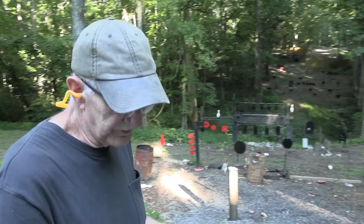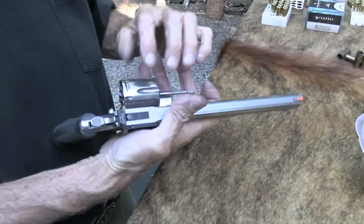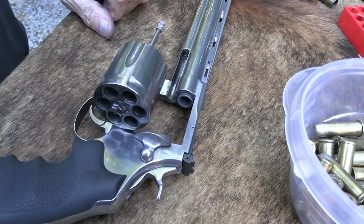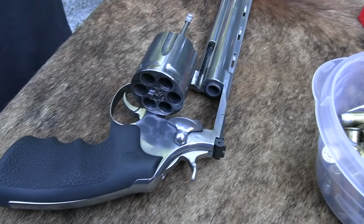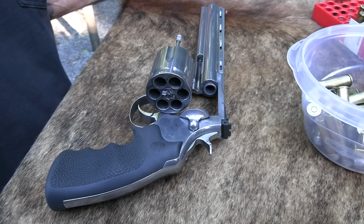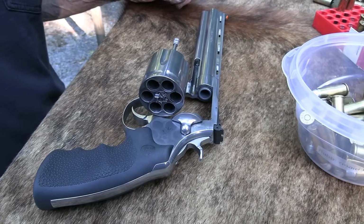I really do like this gun. You know, it's nice to be able to lavish praise on a firearm and know that we don't have a dog in the fight, and Colt has not sent us a check for a good while now. Another joke. They've never sent us a check.